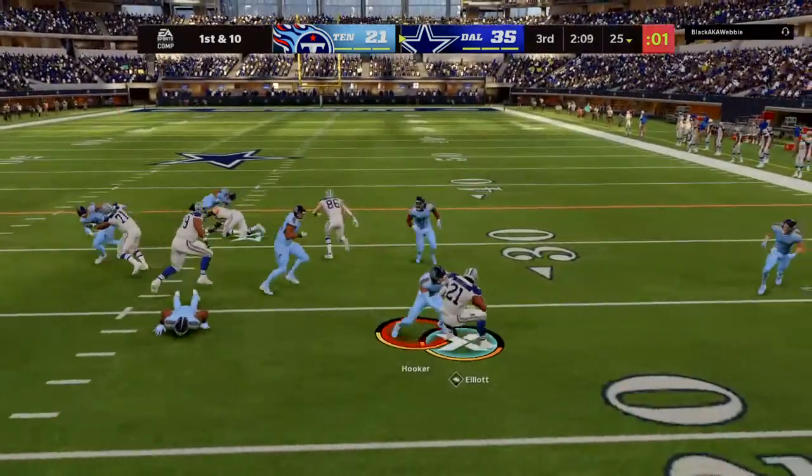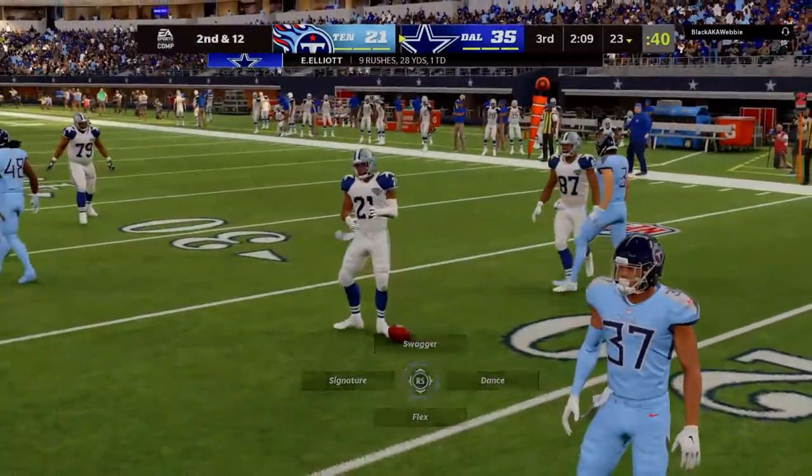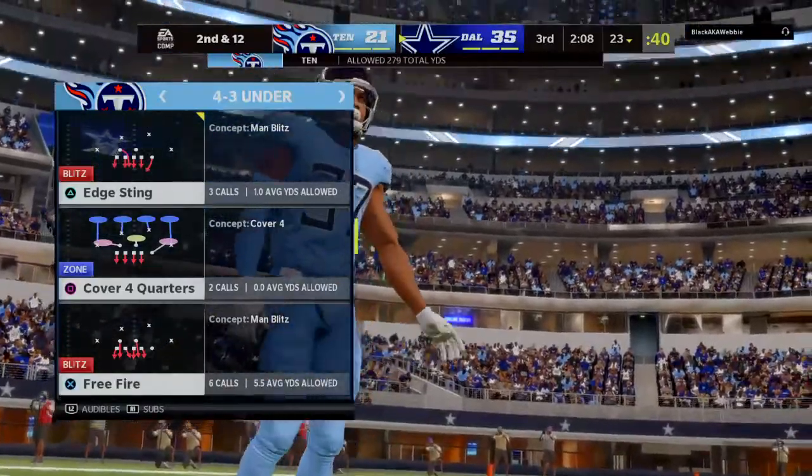They'll start the drive with Elliott. And he will lose yardage here back at the 23-yard line. 2 yards the loss, 2nd and 12.